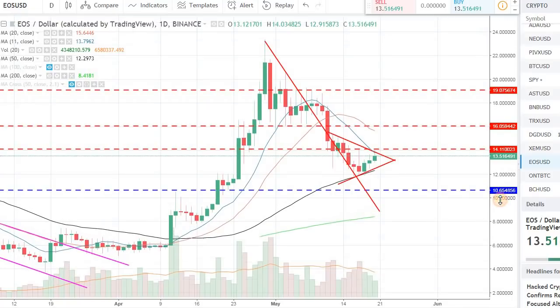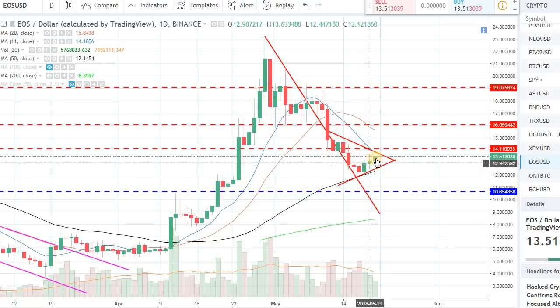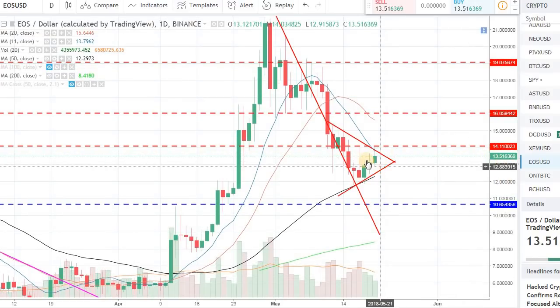For EOS right now, we had this nice support at the 50-day moving average, right around the $11.86 mark. Since then, for the last 3 days we have been positive in EOS. Earlier this morning, it tried to get out of the short-term resistance around $14.11, but it did not have a follow through, and the volume was average. We did not have additional volume to get us through that resistance. So it will be interesting to see how it closes the day today. As long as it stays positive today and we have some follow through tomorrow, EOS can easily break the $14.11 resistance, which is the intermediate resistance, and then march toward the $15 mark.